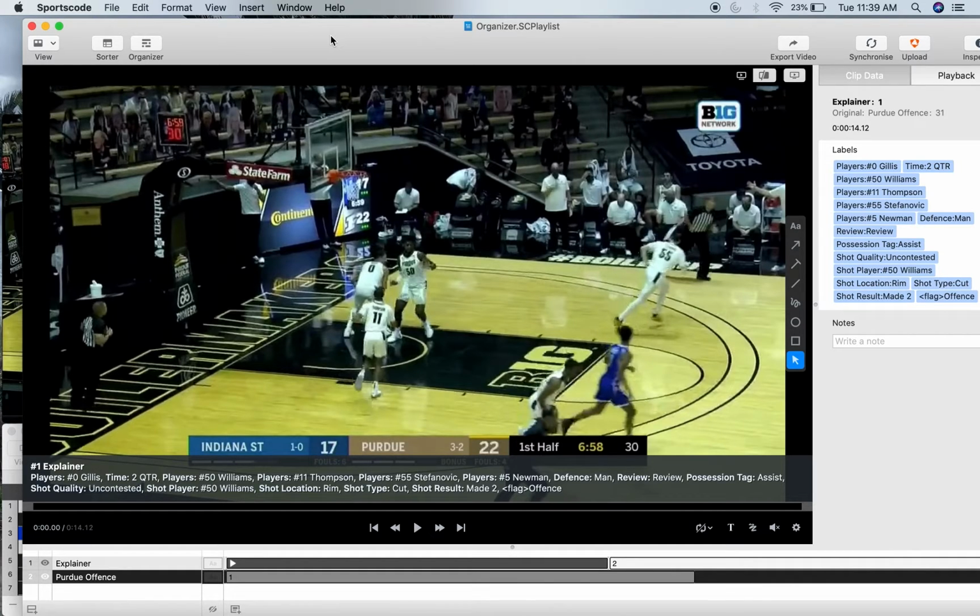I was just going to look at a few Purdue offensive team actions here in this Indiana State game. Now, Purdue's run a very similar offense for many years just because they've had very similar personnel. They've always had a very dominant center, whether it be Williams or Ade or Matt Haarms or Isaac Haas. They've always had that kind of big body that can bounce around. And they've always had a really good shooter such as Stevanovic or Carson Edwards or Dakota Mathias.